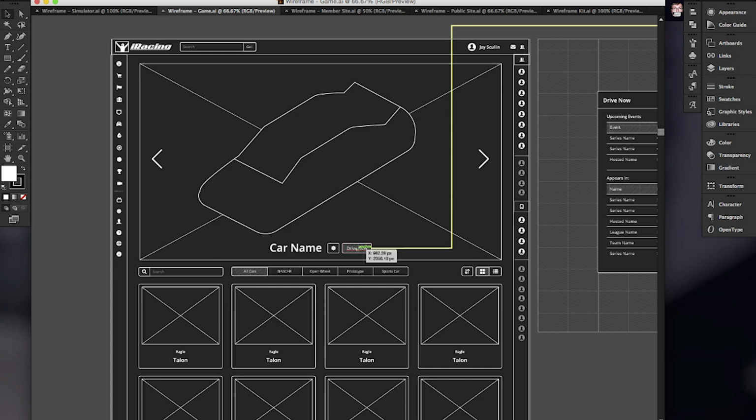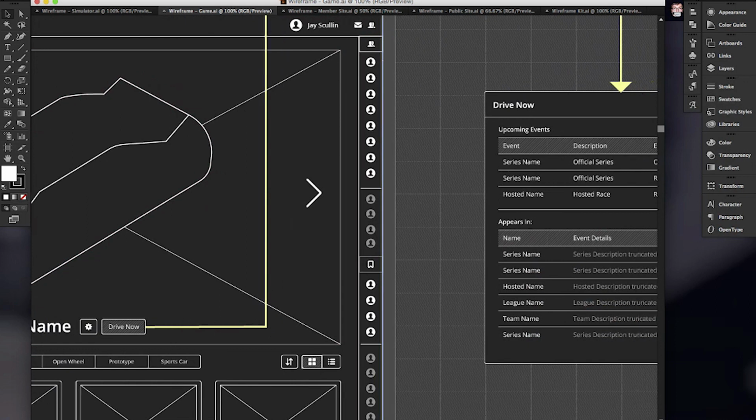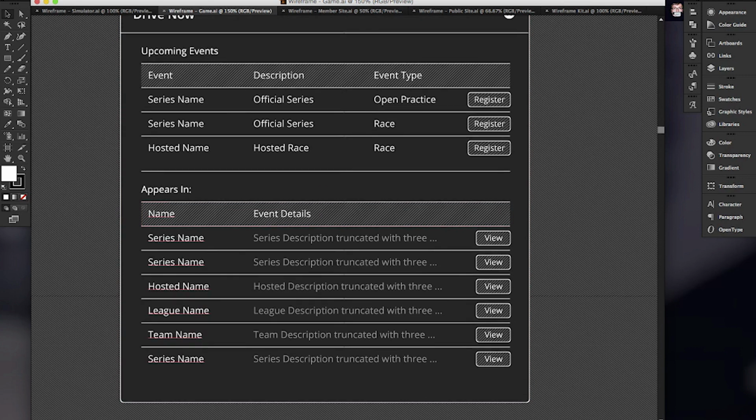And say you want to join a session with that car. You click Drive Now, which will bring you to this modal window, which will appear over this interface. You would have upcoming events that you can register for. But if there aren't any, we'll just list out where the car appears: series, hosted, even team and league events, just so you can pick a car and then find a race with that car.